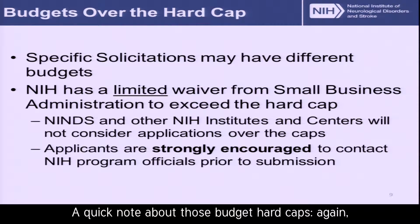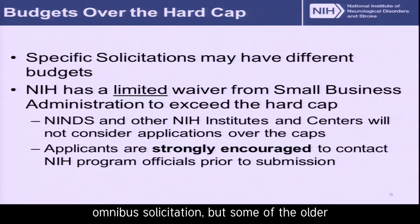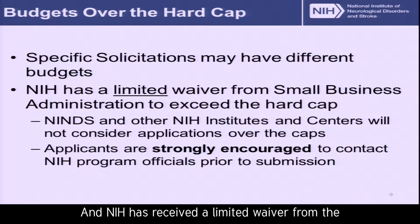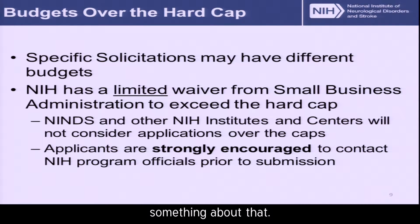A quick note about those budget hard caps. Again, everything is a rolling implementation. So these hard caps are in place for the general omnibus solicitation, but some of the older specific solicitations may have different budgets. And NIH has received a limited waiver from the Small Business Administration to exceed the hard caps. So as you're reading online, you may read something about that.